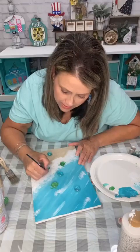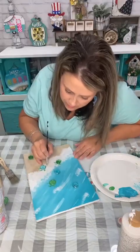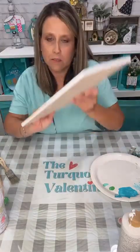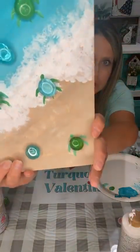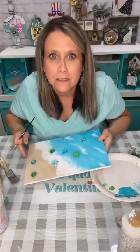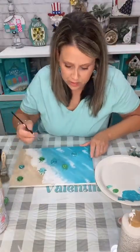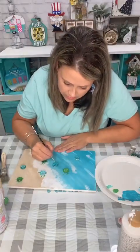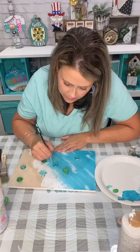Alright, so here's his little head. I'm trying to get as far up under there as I can. So they got tails. Look at them. They're cute. Yes, they would look cool as jellyfish. They really would. They would look so stinking cute. Alright. We may have to do a jellyfish one.